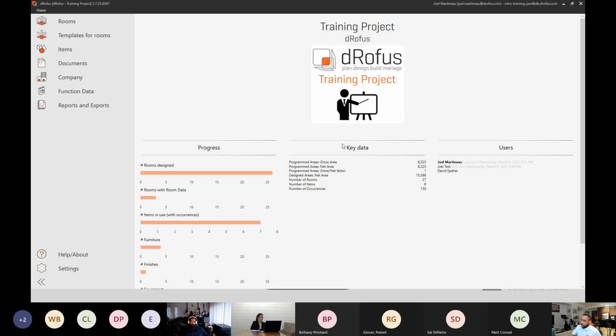You'll get a bit of key data about the project and how that is progressing. And then you'll start to see, based on some of the modules we have, like how many rooms are in the database, how many items have been placed, et cetera, like that. And then again, we have the various modules that break down on our left-hand side.